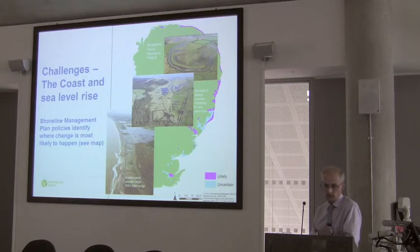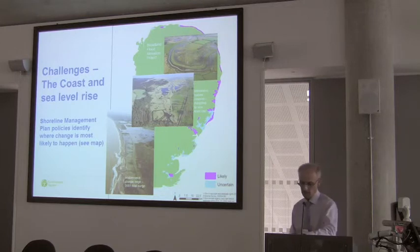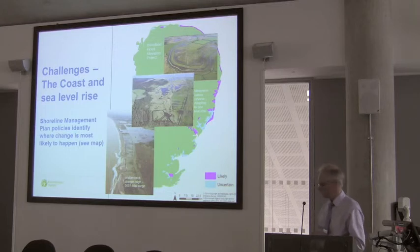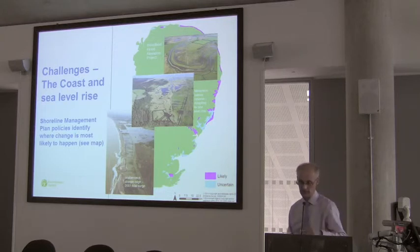So there is significant change planned for our coast, which again will have a significant impact on the freshwater habitats that are there at the moment as they change to brackish and saltwater habitats. I put these little pictures in because we're doing quite a lot now, spending quite a bit of money to help us adapt for the future.